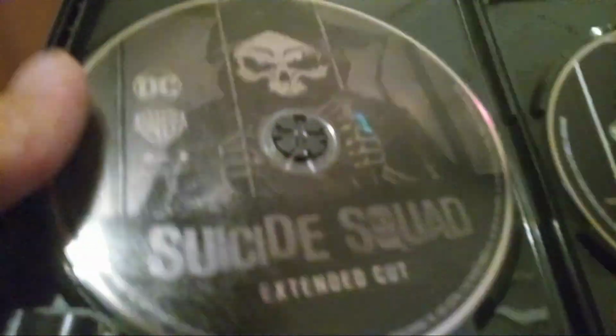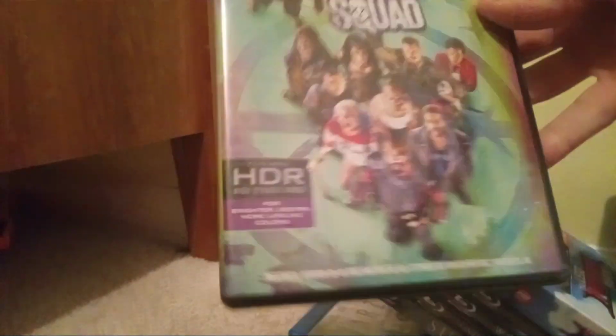Anyway, yeah, here's the 4K Blu-ray, which has only the theatrical cut, and then the Blu-ray, which has the extended cut. I've not seen the extended cut yet, but yeah. Still, Suicide Squad, the theatrical cut is just okay. I liked it more than a lot of people did, at least.